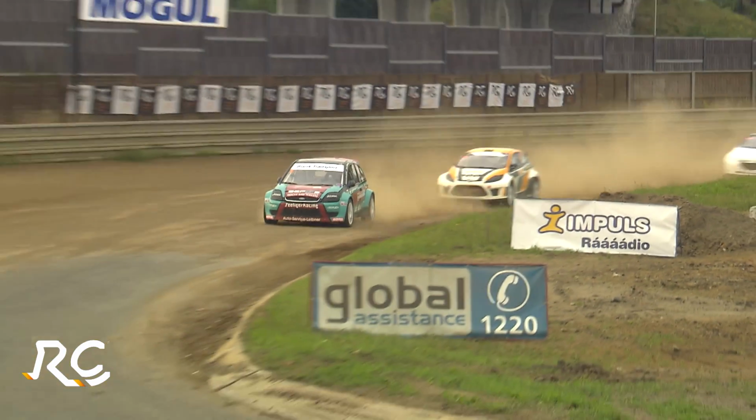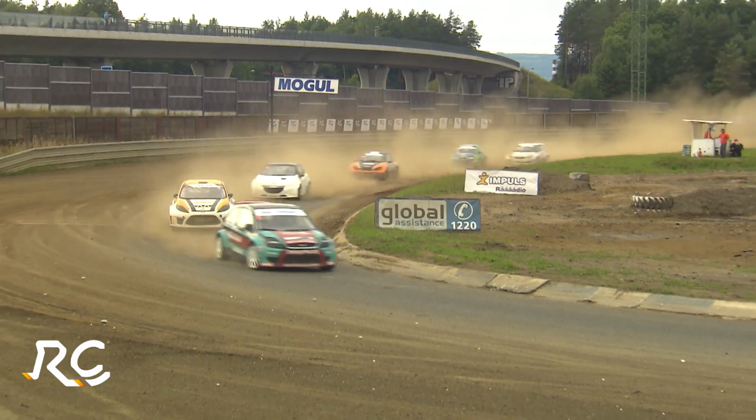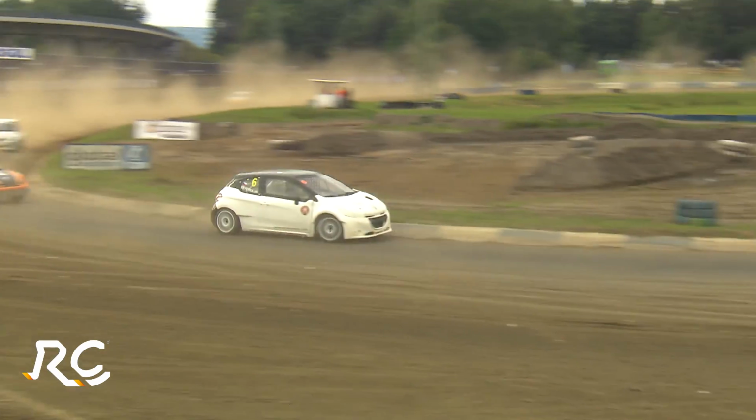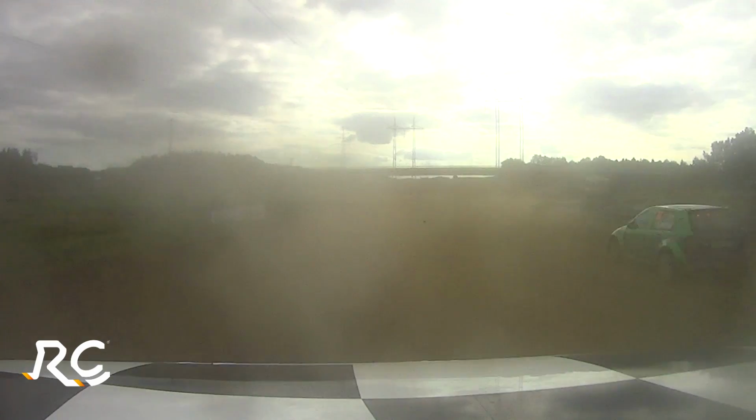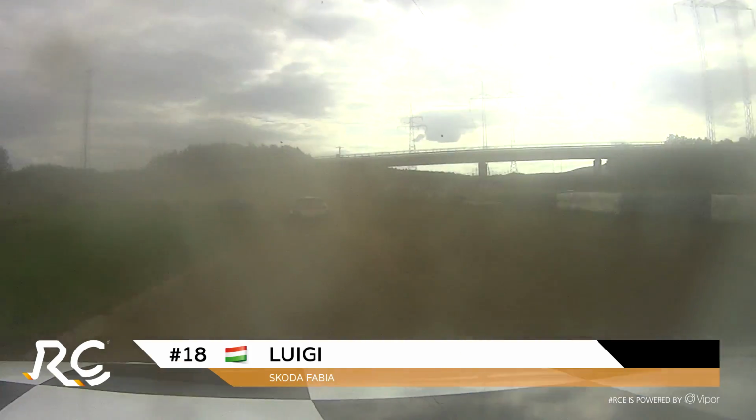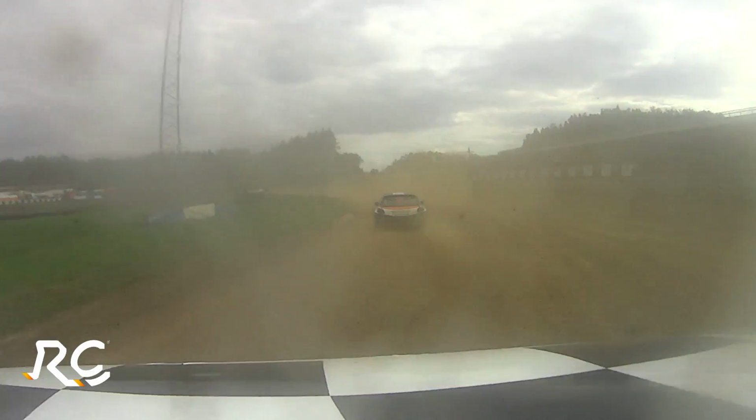Seliger from Hansen, Ford Fiesta leads Ford Fiesta. Verwerke 3rd in the white and black Peugeot 208, then Bart Stouten's Peugeot 206 in 4th. Battle for 5th. We've just seen Kuchera take the Joker lap, so Luigi is up to 5th.